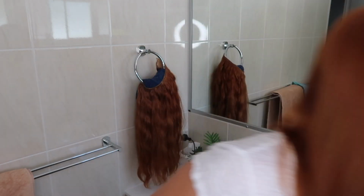Okay, what else with my hair? I use this Aveda Nutri-Plenish leave-in conditioner. This is also a heat protectant. I use that every time I wash my hair. Yeah, basically that's it. Now in terms of my hair extensions, that's another thing I get a lot of questions about.